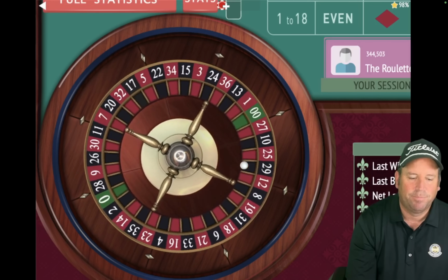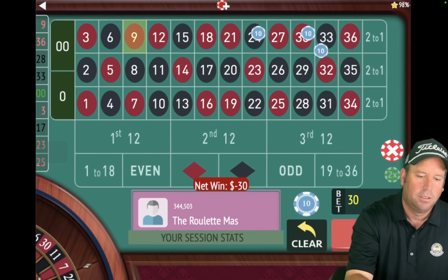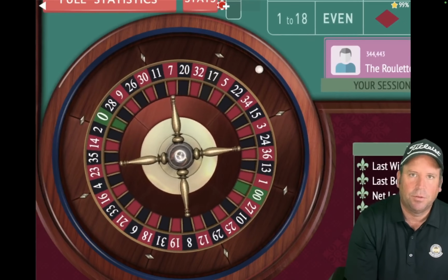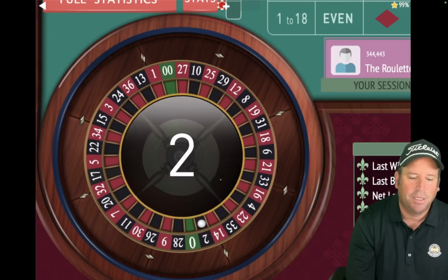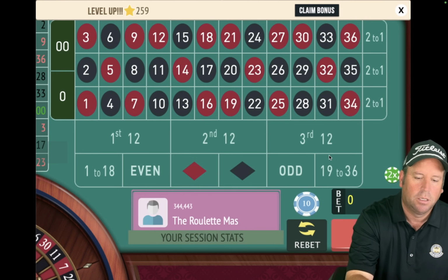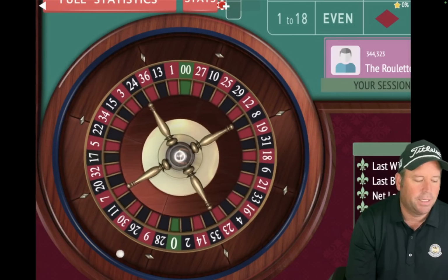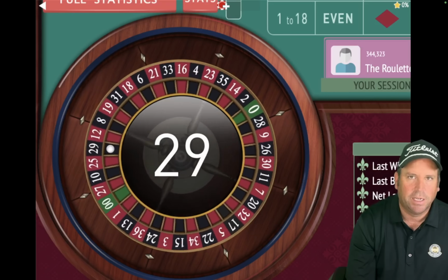Let's see what we get. That's a 9 red. That's a loss. So we're going to double. Okay, so here we go. Again, we're only going to double up to the 240, and then things are going to change. I'm going to cover that. Make sure you hang around for that. That's very important. And there's another loss, so we're going to double again. So let's rebet and double and spin. Here we go. 120 total bet now. Let's see what we get. And that's a 29 black. That's a good one.